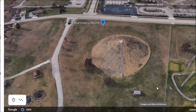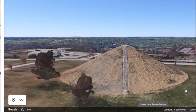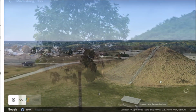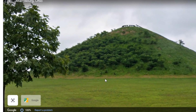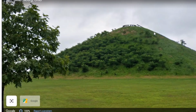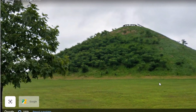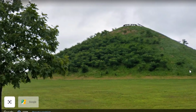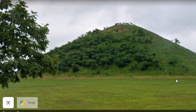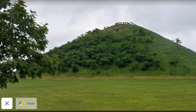This looks a lot like the Pinson Mound I showed probably about a week ago, but that is one of the more impressive structures, well preserved, stairway going up. Here's a look on street view at the Miamisburg Mound. This was up to 70 feet tall at one time, and I'm just going to try to remember as much as I know without doing too much reading here. But this could have been built up to 3,000 years ago. There's as many as 100 or so other Adena sites in the immediate vicinity, or the region, I should say.